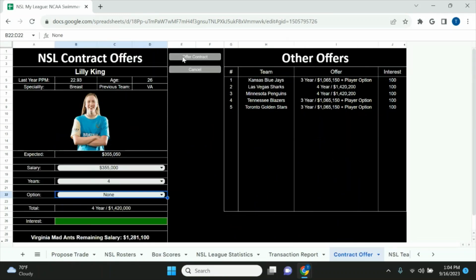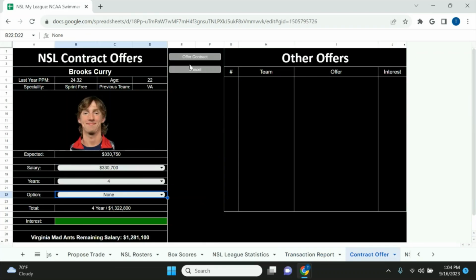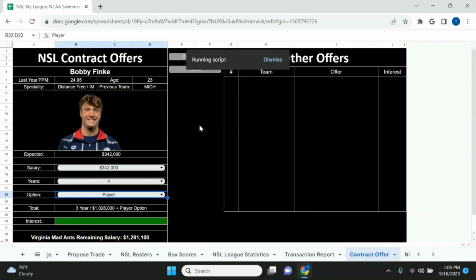So obviously I'm going to bring back Lily King to our team on a 4-year, $1.4 million deal. And let's also bring back Brooks Curry on a 4-year, $1.3 million deal. Let's also try to offer Bobby Fink from Florida. Previous team was Michigan, though. On a 3-year, $1 million deal with the player option on the 4th year.